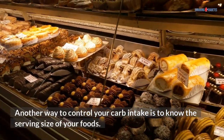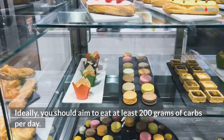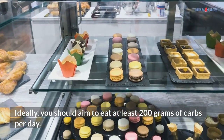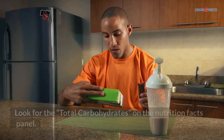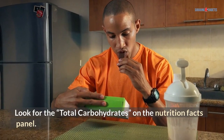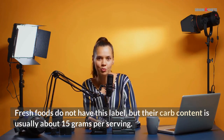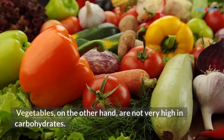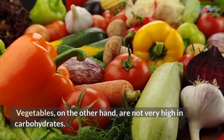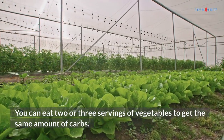Another way to control your carb intake is to know the serving size of your foods. Ideally, you should aim to eat at least 200 grams of carbs per day. To help you track your carb intake, you can use the label of the product. Look for the total carbohydrates on the nutrition facts panel. Remember to check the serving size to stay within your meal budget. Fresh foods do not have this label, but their carb content is usually about 15 grams per serving. Vegetables, on the other hand, are not very high in carbohydrates. You can eat 2 or 3 servings of vegetables to get the same amount of carbs.